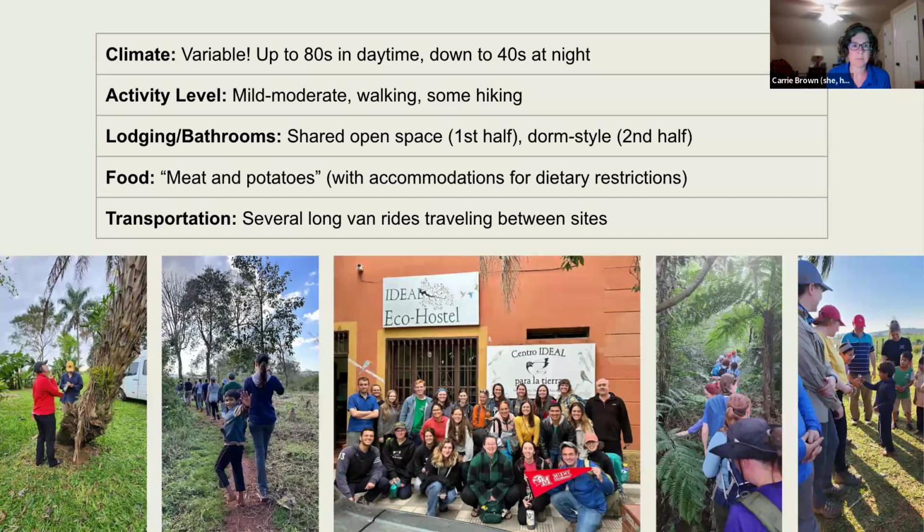The activity level is mild to moderate. While we're in the Atlantic forest, there are some moderate hikes, some walking, but I think maybe compared to some of the other Earth expeditions, the activity level is a little bit more mild. For lodging, like I said, the first half of the trip, we're in that shared open space with mattresses, and then there's a bathroom block with flushing toilets and running water. And then the second half is more of a dorm style. And we have roommates and shared bathrooms.